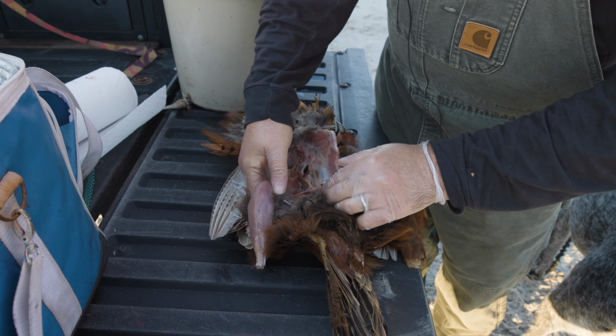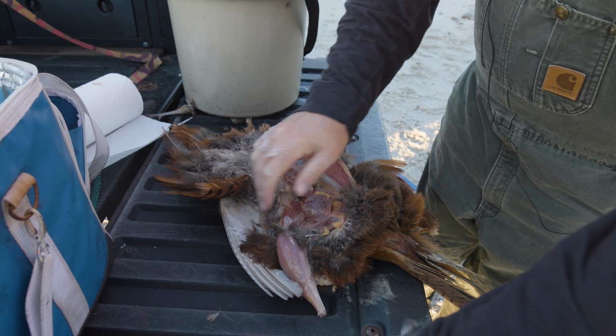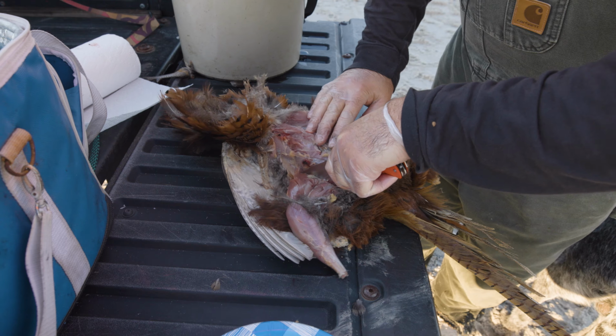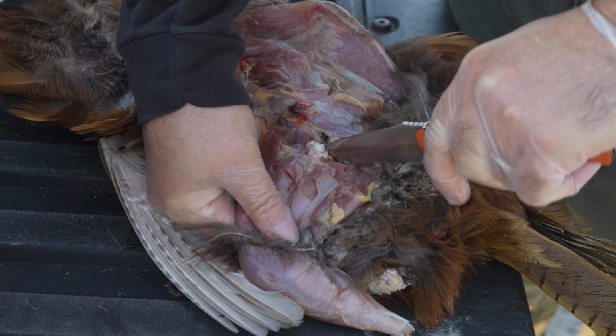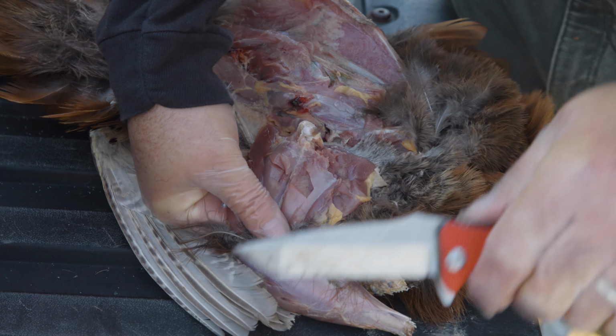Normally I don't wear these lunch lady gloves I'm wearing now, but I don't have any running water here. So trying to be somewhat sanitary. And the leg bone connects to the hip bone. I'm going to pop that. It should pop right out. Cut that down to the skin.